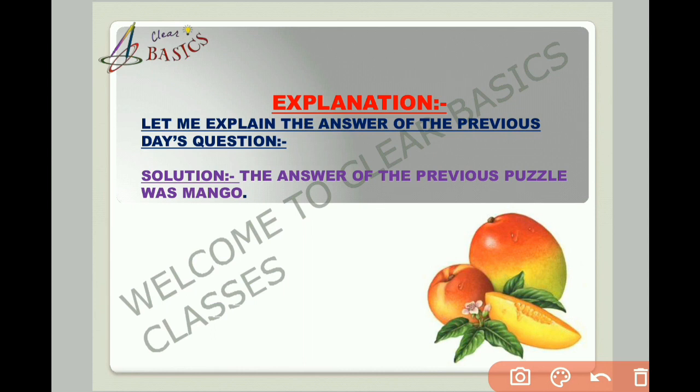Now friends, it's time to discuss the answer of the previous day's surprise question. The answer of the previous day's question is mango. Now friends, let us match the answer with the previous day's hints. Mango is a summer fruit and it tastes very sweet. It is green at first stage and yellow when it's ripe. Friends, I hope you all answered it correctly. Now let us move on to our next slide.